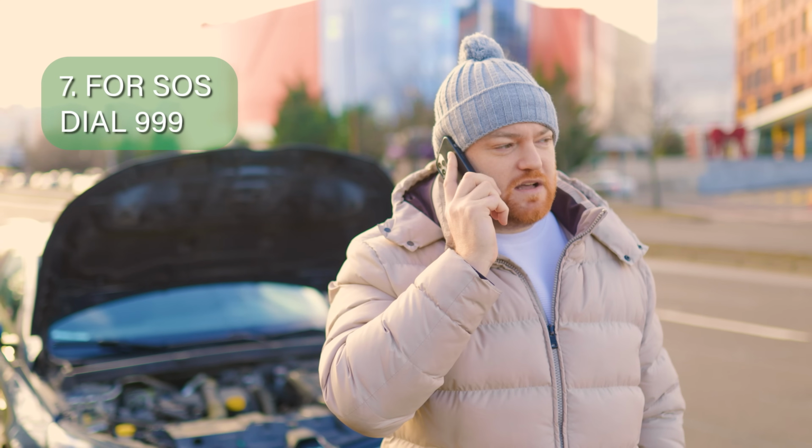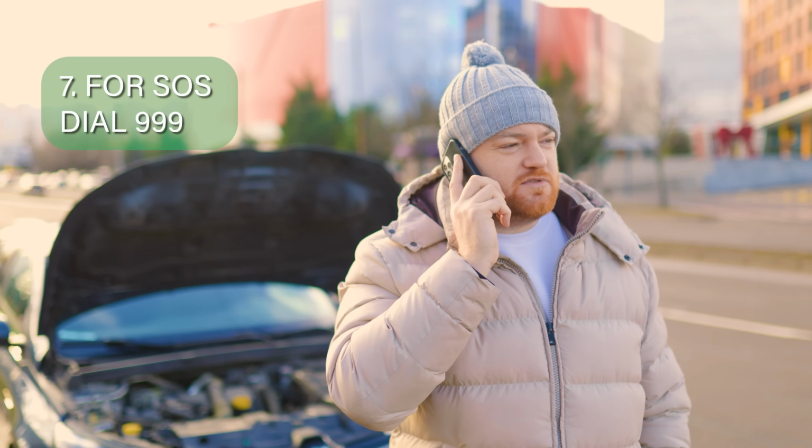Tip number 7. The most important number to remember while in the UK is the general emergency number, which is 999. You can dial 999 for police, medical, or fire emergencies. That's just a quick overview of some of the top tips you should know before driving in the UK.